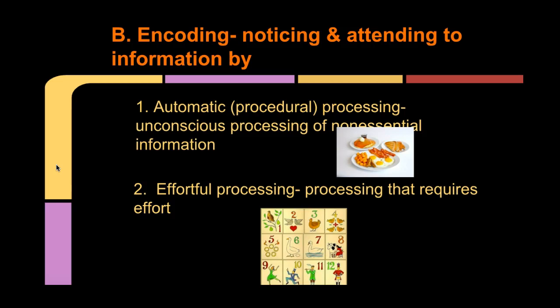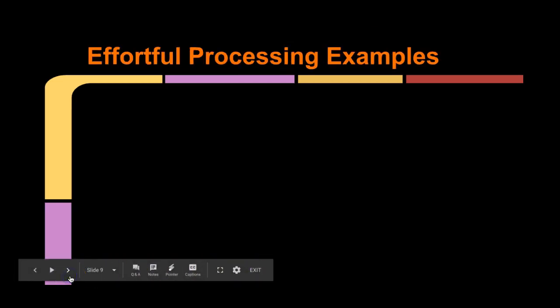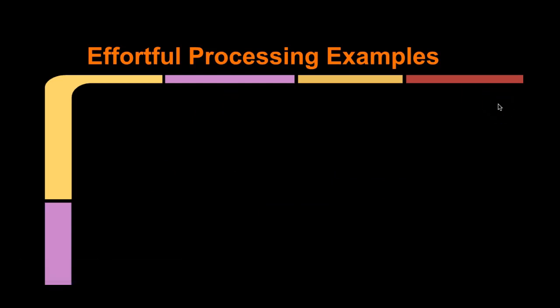So yesterday I told you that sometimes we do this automatically by processing unconscious information, like what you had for breakfast this morning. And sometimes we have to work at it. So it's going to be processing info that requires effort. So we're going to look at some examples of this.